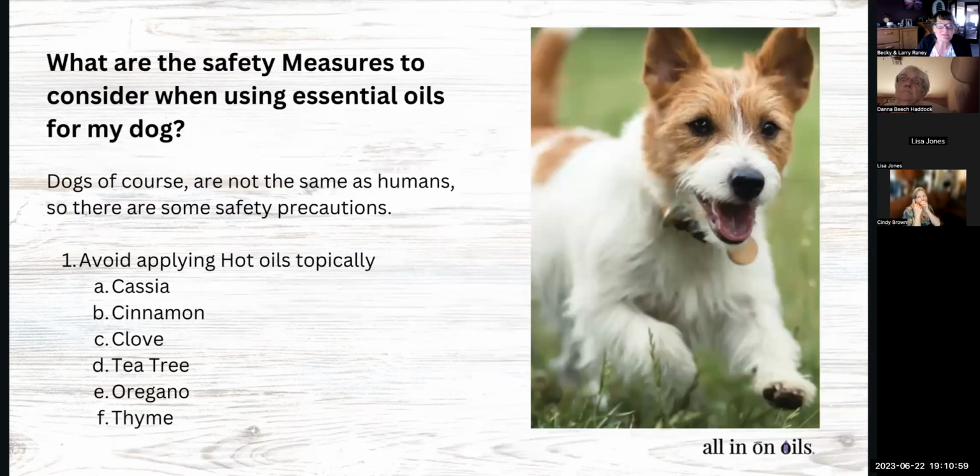Okay, so what are safety measures to consider when using essential oils for your dog? Again, avoid these hot oils. So this is a good screenshot too, just to be mindful. I was going back and forth from different resources, so it's almost a duplicate, but they didn't talk about cinnamon, cassia, and clove. These oils are hot. You're going to want to dilute them a lot more than you would normally.